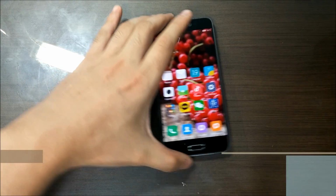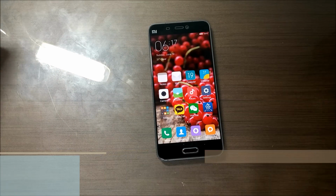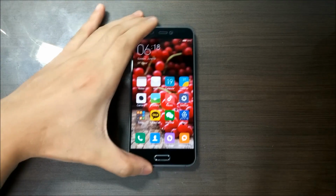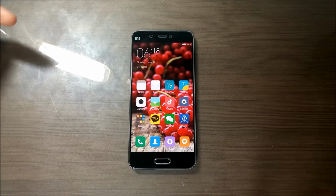Okay, now the performance for this phone was obviously quite impressive. Whatever task you threw at it, the Mi 5 was able to handle. Now I'm not a heavy gamer, but it ran Minecraft just fine. And the Adreno 530 graphics chip shouldn't have too much trouble playing the graphic intense games for all you gamers out there.